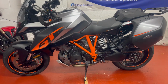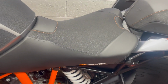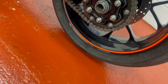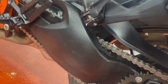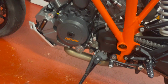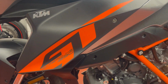Recent tyres, front and rear. They're nice soft sticky ones. Comfort seat. Chainless sprockets, absolutely lovely as you'd expect with the mileage. The bike's gleaming, there's no corrosion anywhere, there's no marks, dings or scrapes at all. Recently serviced as well with a full KTM service history.